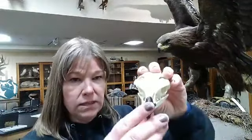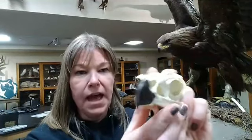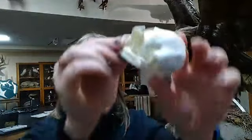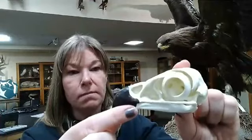And eagles do have large eyes. All the raptors have really big eyes for the size of their head. And I've got a replica skull here of a golden eagle. And looking at that head on, you can see just how big the eyes are and just how small that brain cavity is. I'm not making fun of golden eagles. I am just pointing out how important their vision is to them.